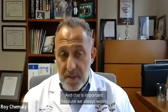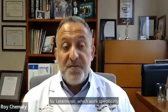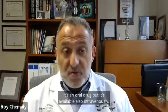And this is important because we always worry about cross-resistance. Letermovir works specifically on the terminase complex of CMV, UL56, UL89, and UL51. It's an oral drug, but it's also available intravenously. It is approved for adults who, after stem cell transplant, were recipient seropositive, and for prevention.